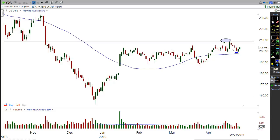And this could be some sort of higher low here. Okay, with me so far? So we went through this sideways gyration. We ran up, made a higher high. Then we came down. This could be some sort of higher low.